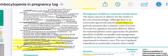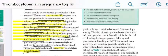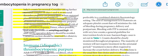Women with ITP should receive management in a unit with experience in the care of this condition, obviously with a hematologist, and preferably in a combined obstetric hematology setting. The aim of management is to maintain an adequate platelet count that will minimize the risk of bleeding during pregnancy, delivery, and postpartum.